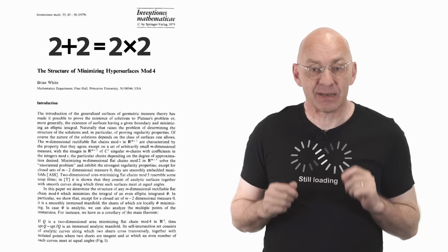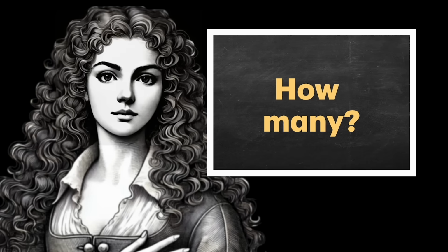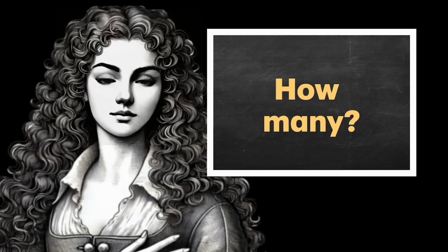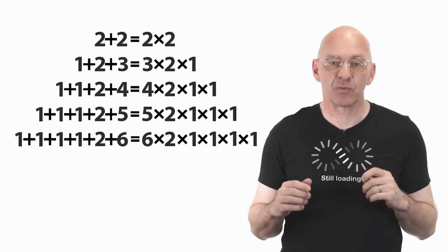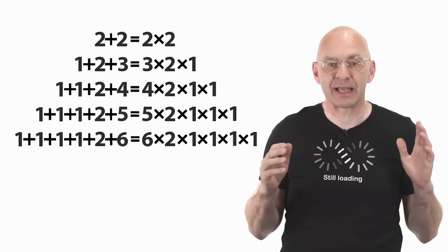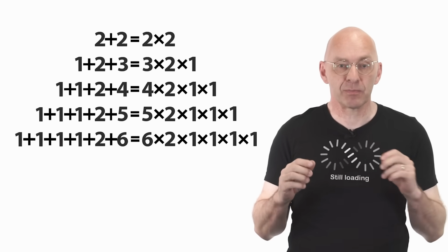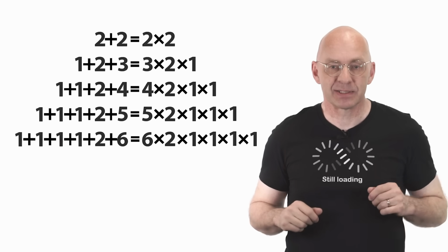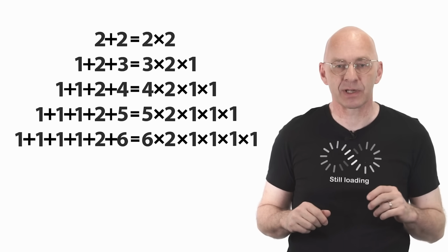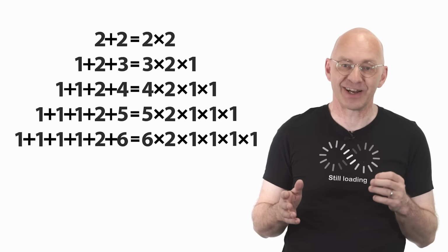Okay, now let's have a close look at the world of sum equals product identities. Let's call the number of terms on one side of a sum equals product identity the length of the identity. So 2 plus 2 equals 2 times 2 has length 2, and 1 plus 2 plus 3 equals 3 times 2 times 1 has length 3. It's natural to ask how many sum equals product identities there are of a given length. Well, it's natural for us mathematicians to ask this.